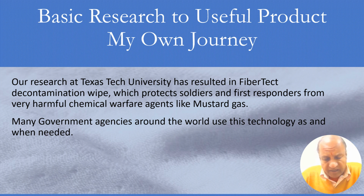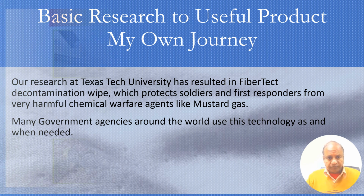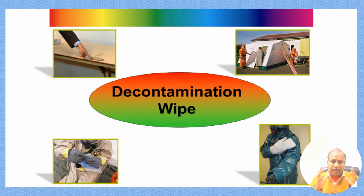Now I'm very happy to report that many governments, European and others, are using this product in different forms in their defense systems and their homeland security systems to protect the humans, the common day people, and also the soldiers. What is the advantage? Being made out of textile material, it is very flexible. It can be made into mitts and gloves. It can be used to wipe, clean and absorb.